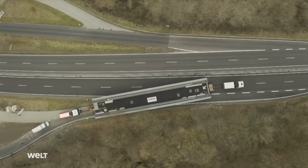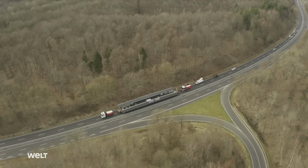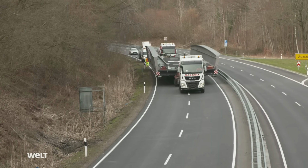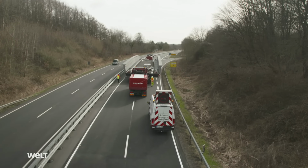Because of its width, the transport needs to use both lanes of the highway. Strict conditions apply. It only travels forward at walking pace. The escort crew must constantly check that the sides of the bridge don't hit anything. The men have a long walk ahead of them.